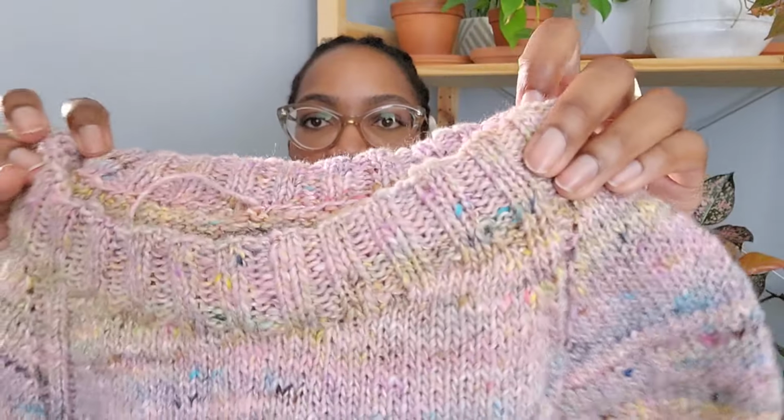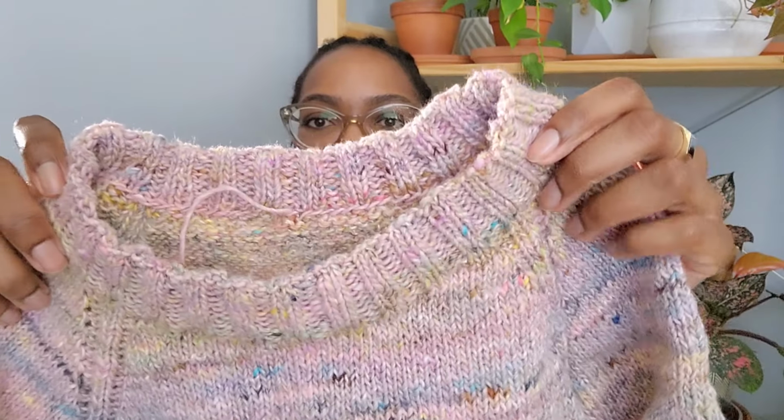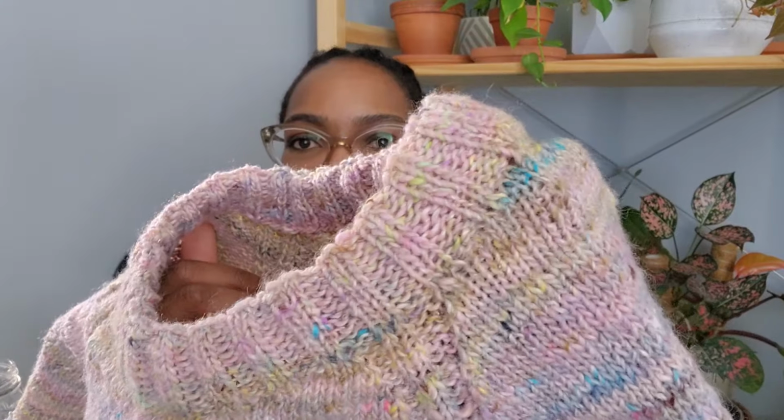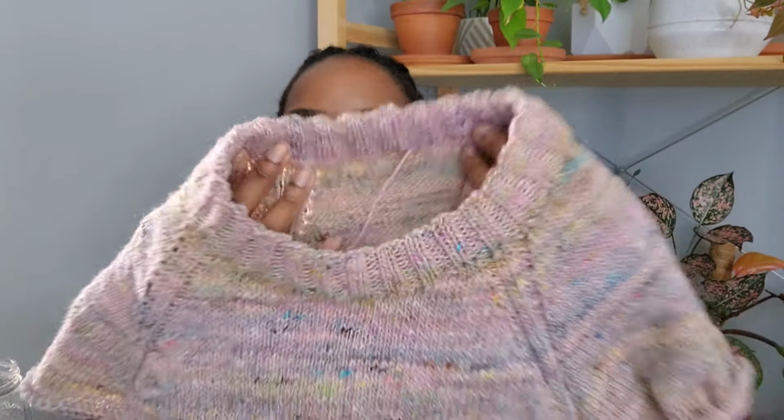I'm not sure if I love the purl detail. I've seen it used in other patterns before, but I think all of those were 1x1 rib patterns. So with the 2x2 rib, it makes it look almost scalloped. I don't hate it, but yeah.